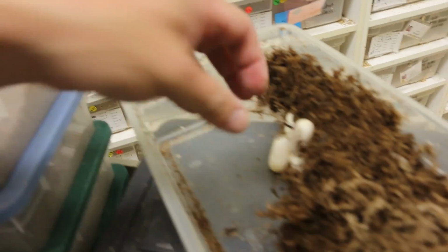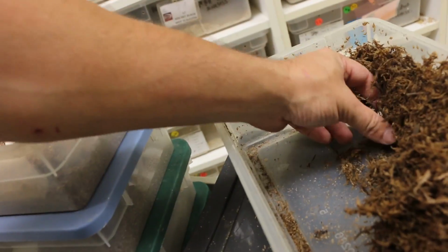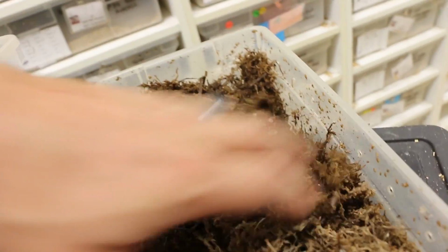And again, these second clutches are usually much smaller than first clutches. And this girl is a relatively small girl too, so she only had 4 eggs, it looks like. I'm going to search around in this stuff a little bit more to make sure. Yep, looks like just 4 eggs. But they were all good, so no slug eggs, so that's really nice.